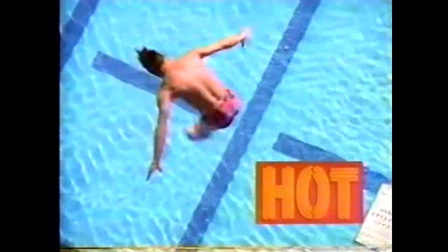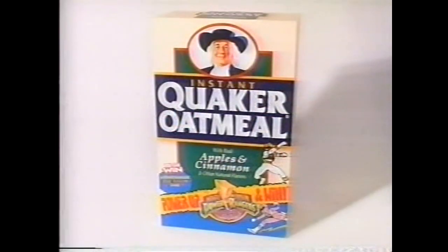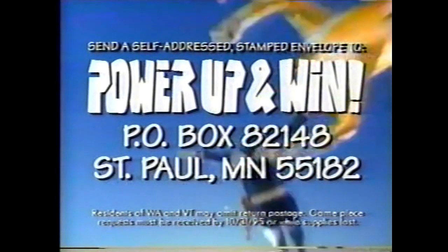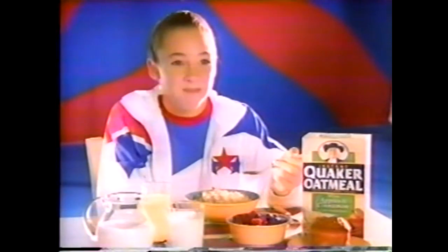What's hot? What's not? What's hot? What's not? What's hot? Instant quick grill meal on the Power Rangers. What's hot? The Power Up and Win sweepstakes. Look for specially marked packages of quick grill meal and you can instantly win one of 10,000 Power Rangers Tiger Barcodes games. For a free game piece, write to Power Up and Win, P.O. Box 82148, St. Paul, Minnesota, 55182. What's hot? The Power Rangers and instant quick grill meal. A powered up part of this complete breakfast.